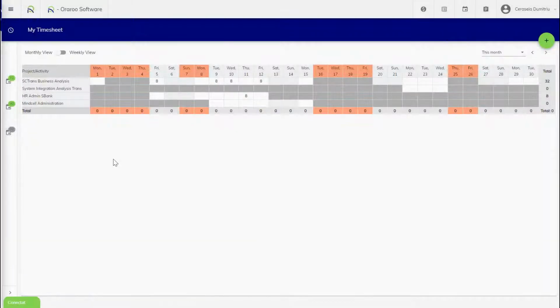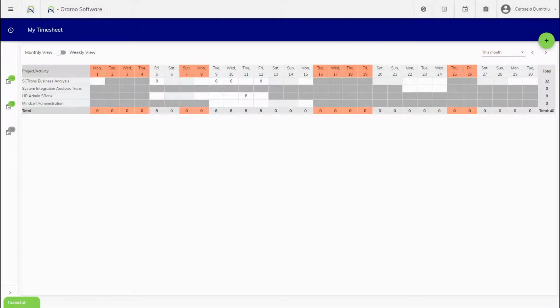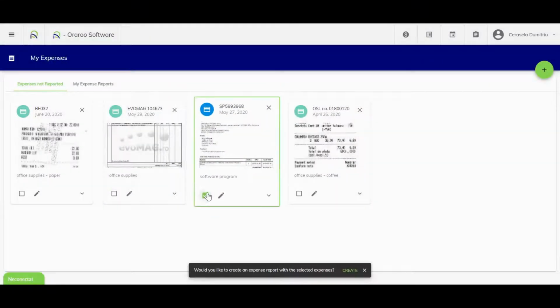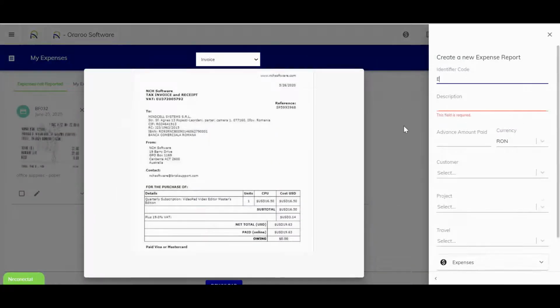Register their work actually done and check the monthly overview of work that should be performed and registered through My Timesheets section. Manage expenses and initiate requests for expense reports through My Expenses section.